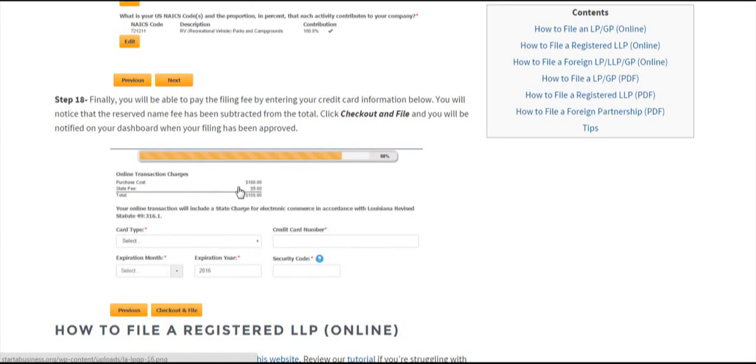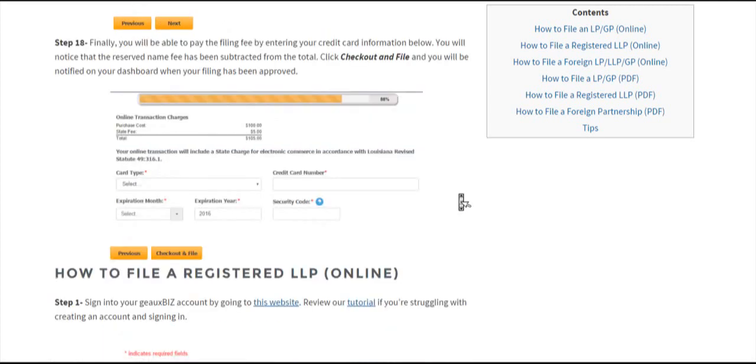Now, it might not be what's shown up here, but it'll have your purchase cost and then the state fee, which is $5 for online filing. And if you made a name reservation, which you probably did, it'll subtract that from your total. So they've compensated for that because it's a necessary step. And once you click checkout and file, you've finished, and it'll show on your dashboard when you've been approved, and you're going to be able to conduct business after that.